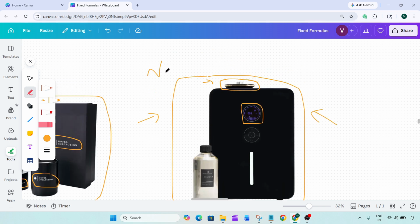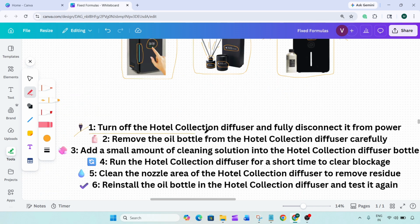Try these. 1. Turn off the Hotel Collection diffuser and disconnect it from power. 2. Remove the oil bottle from the Hotel Collection diffuser carefully. 3. Add a small amount of cleaning solution into the Hotel Collection diffuser bottle.